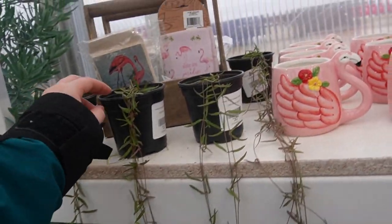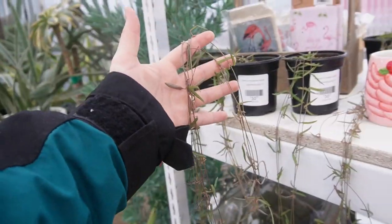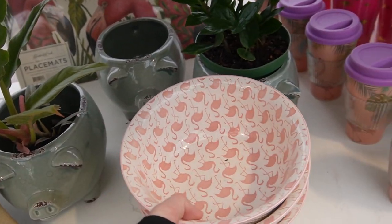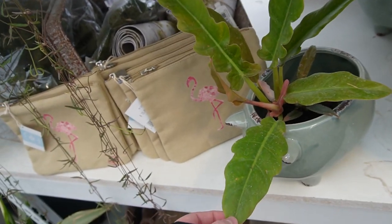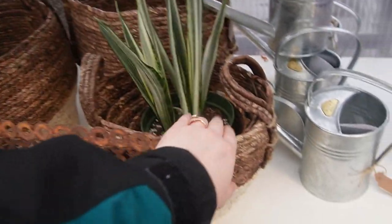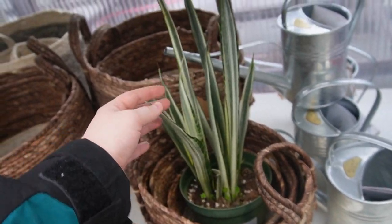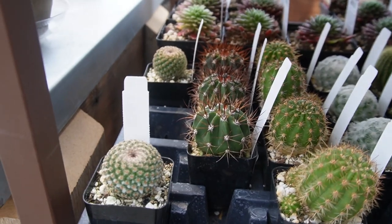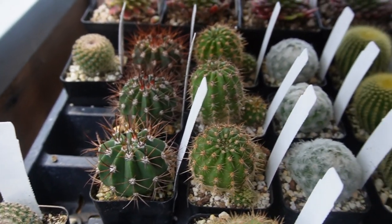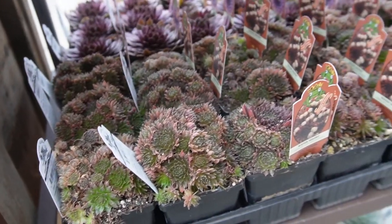Right here, we got some little string of needles, $30. Oh, we got a cute little jungle boogie. Got a little Bantel's Sensation hiding down here. This guy is $37. Oh, we got a ton of little cute cactus. I really like this. I think this is the first time at least I've seen them get little cactus like this. And then we got some chicks down here. I don't know why they call them that.